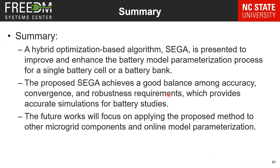This method can achieve good performance for the battery model, and if we have an accurate simulation of the battery model, we can do better studies for microgrid applications or battery applications. We also have another paper which uses a similar approach for the generator model, and this paper has been submitted to an IEEE transaction. In the future, we're also working on online parameter estimation using the Jacobian matrix and Hessian matrix, but this will be our future work.